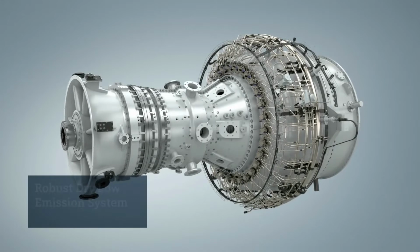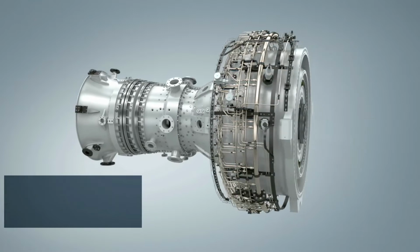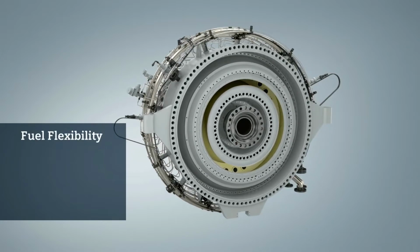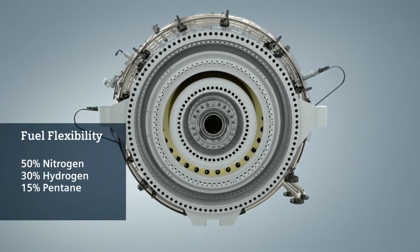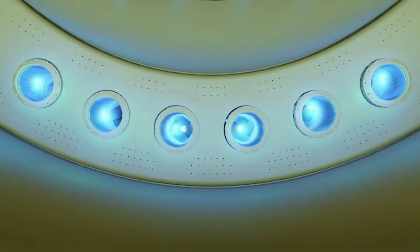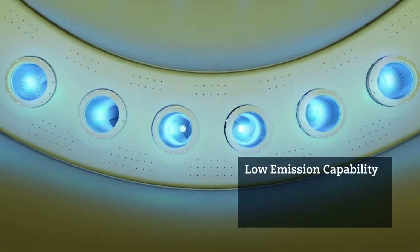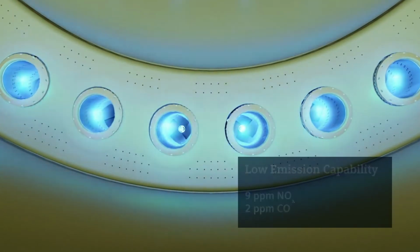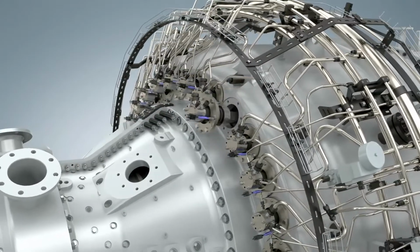The SGT 800 features a robust dual-fuel DLE system for clean combustion, without the complexity of burner staging. Excellent fuel flexibility allows for high content of inert gases, hydrogen and heavy hydrocarbons, without any maintenance impact. The combustor and burner design give world-class emission performance over a wide load range and is capable of single-digit NOx and CO emission levels. The burners can be easily removed for maintenance.